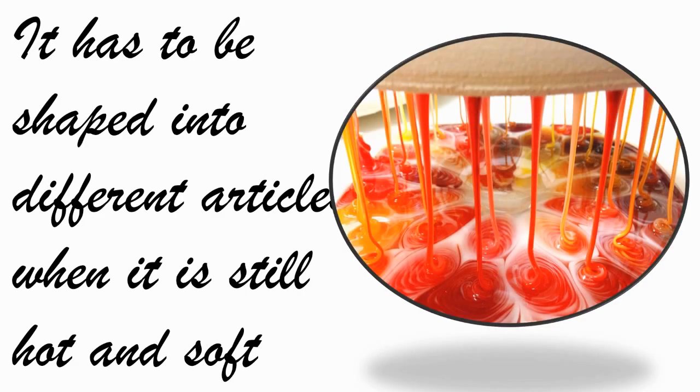It has to be shaped into different forms when it's still hot and soft. Yes, when we're going to give the shape for the glass, when it is hot and soft, that time you have to give different shapes, whatever you like. Once it is cooled down, you can't give shape for it.